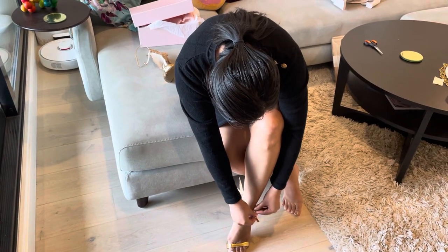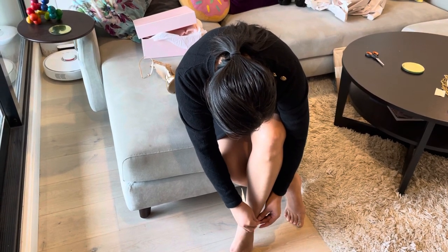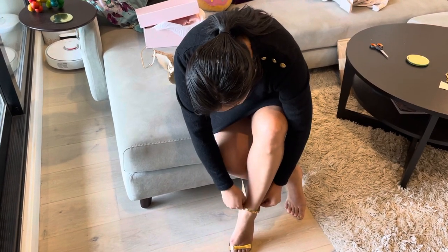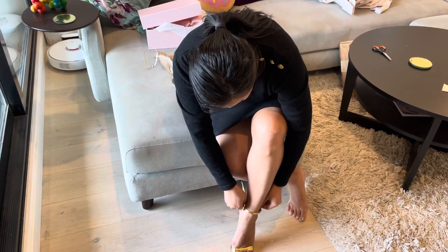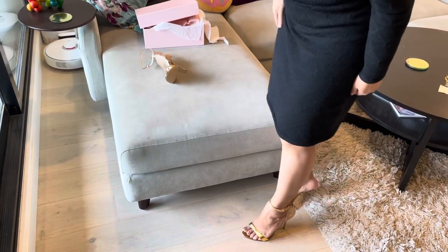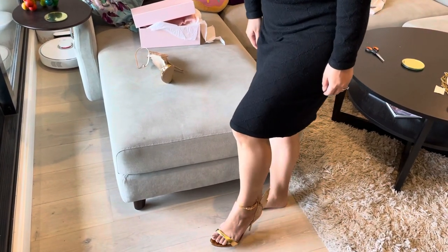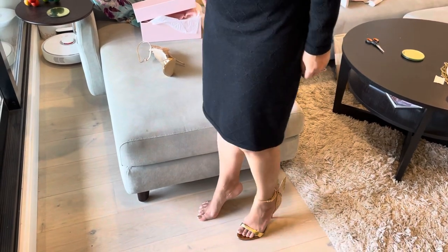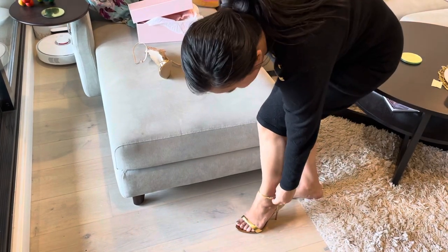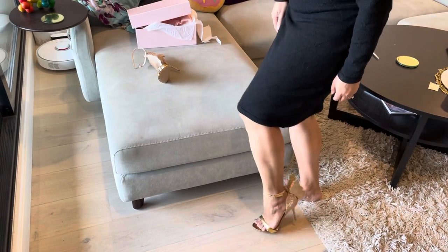Oh my gosh. I'm crazy. Buckle's movable. And make sure they fit. Yes, they fit. They're comfy. Yes, the ones I tried on were much tighter. Oh, strap! The strap is a little tight, but I can fix that a bit.